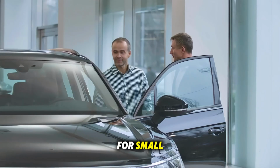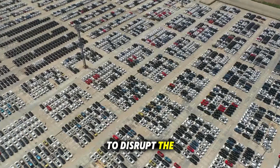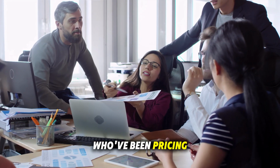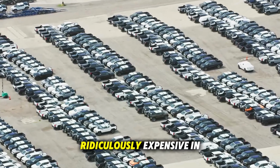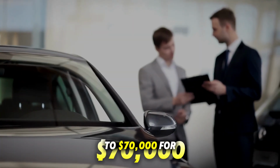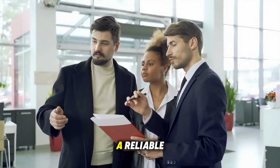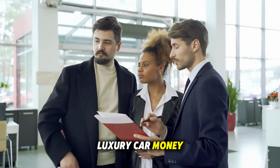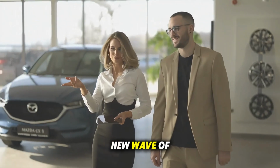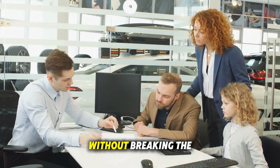But with demand for small, affordable, and fuel-efficient pickups surging, Mazda is seizing the perfect moment to disrupt the market. This isn't just another truck launch, it's a direct challenge to the big names who've been pricing out everyday buyers. Trucks have become ridiculously expensive in the US and beyond, often costing $50,000 to $70,000 for a mid-range model. Mazda clearly saw the frustration from buyers who just want a reliable workhorse without paying luxury car money. By setting the bar at $20,000, Mazda is essentially opening the door for a whole new wave of buyers. Young drivers, small business owners, and families who need utility without breaking the bank.